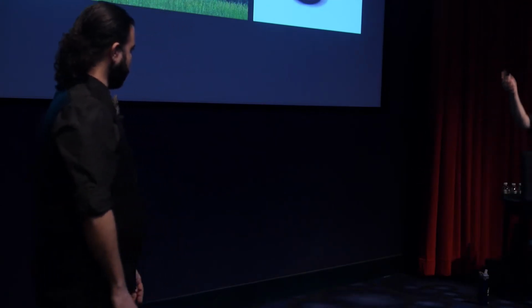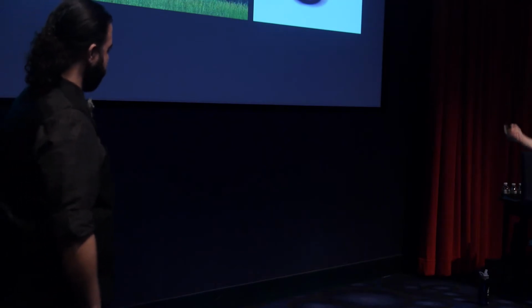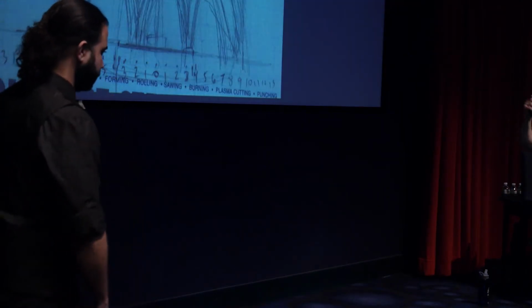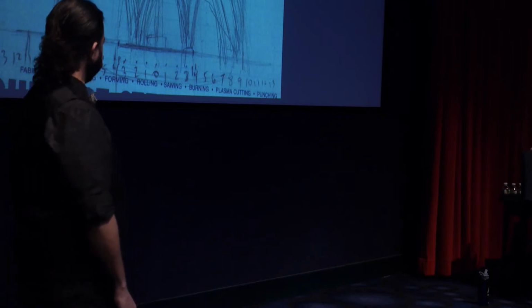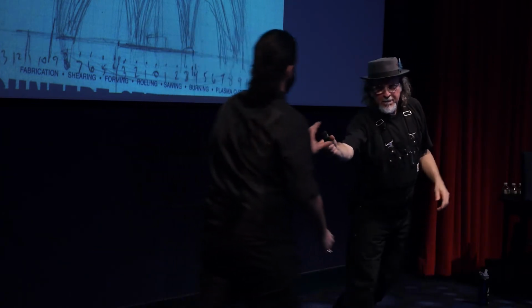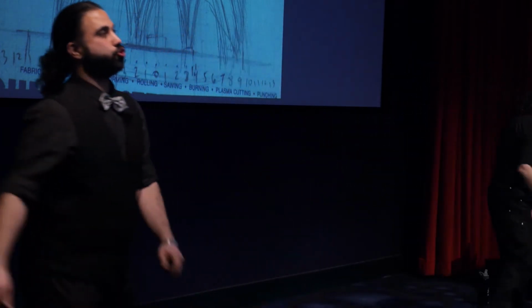So using the elliptical hyperboloid as a concept, I came up with this pencil sketch here, like, oh, how about this idea? How about if we did it like this, Ali? How would we do that? So he took my pencil sketch. Yeah, so from here, I built my structural model.